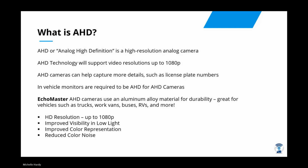AHD technology allows transmission of high definition signals up to 1080p through analog, which is over coax via RCA cables, for example. It uses advanced signal processing technology and analog modulation technology to convert high-def video signals into analog signals for transmission. Because of this technology, it can achieve lower delay and higher stability. AHD cameras provide the best quality image for data transfer efficiency. Of course, there are higher resolution options, such as 1440p, 2K, and 4K. All have sharper and more detailed images. But as Michelle mentioned, they also require more bandwidth for transmission and more storage space, which eventually leads to more cost.